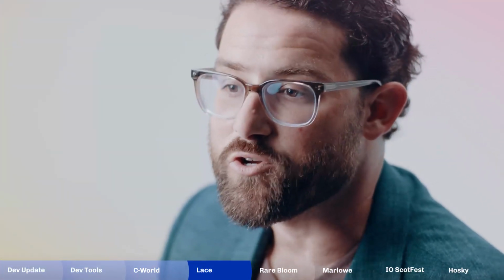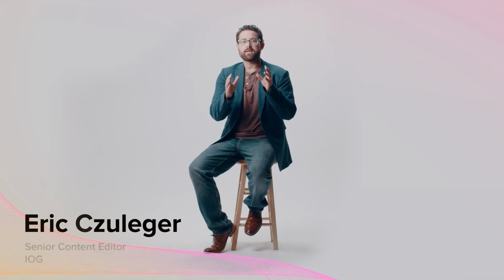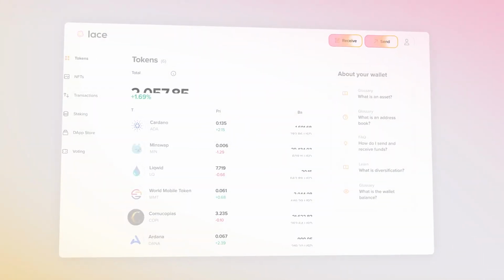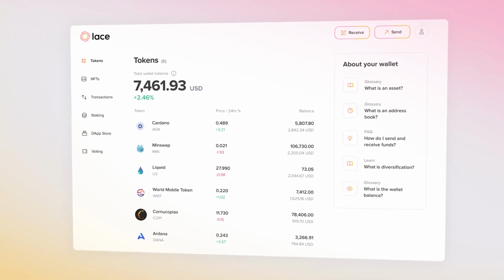Lace is the exciting new light wallet platform from Input Output Global. We wanted to make it easy for everyone to access the world of Cardano and beyond. So we put in the time and research to create an interface that would be second nature to use. At Input Output Global, we always begin with you, our community. So we talked with wallet users around the world to find out which features they liked and what they would like to see more of.